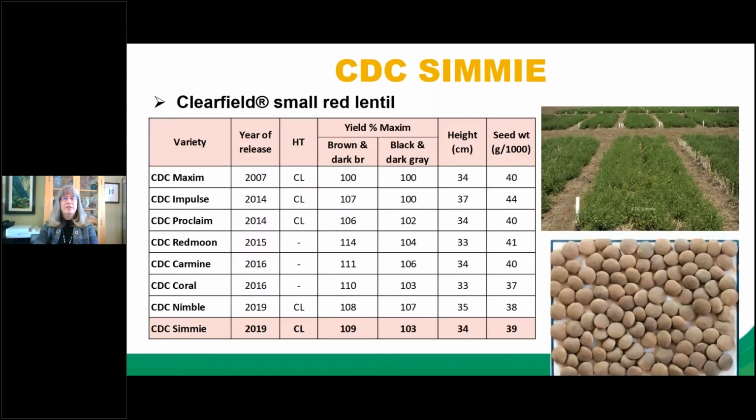So just to introduce a couple of fairly new varieties here. CDC Simi is a new small red lentil that'll have some certified seed available for the first time in 2022, but with a much greater availability of seed anticipated for 2023. In 6 years of testing in the co-op and regional trials in Saskatchewan, it yielded 109% of CDC Maxim in the brown and dark brown soil zones, and that made it the highest yielding small red Clearfield lentil in the soil zone. It also yielded well in the black and dark gray soil zones at 103% of Maxim. All other agronomic characteristics are similar to Maxim.